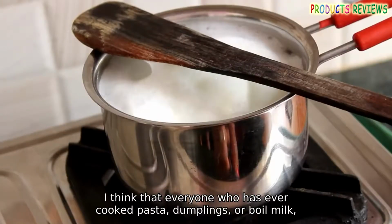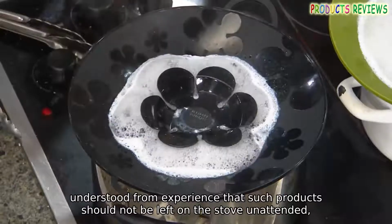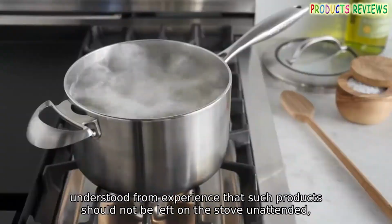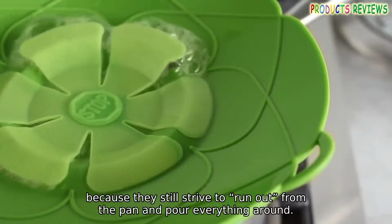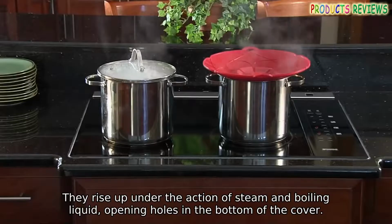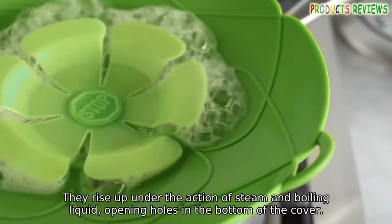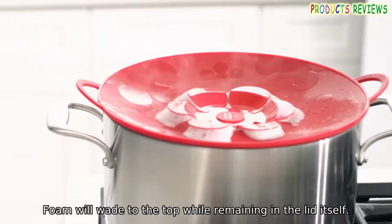I think that everyone who has ever cooked pasta, dumplings, or boiled milk understood from experience that such products should not be left on the stove unattended, because they still strive to run out from the pan and pour everything around. This wonderful cover has a secret advantage in the form of a special nozzle with petals. They rise up under the action of steam and boiling liquid, opening holes in the bottom of the cover. Foam goes away to the top while remaining in the lid itself.